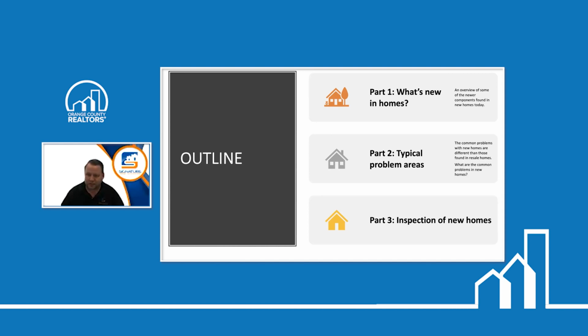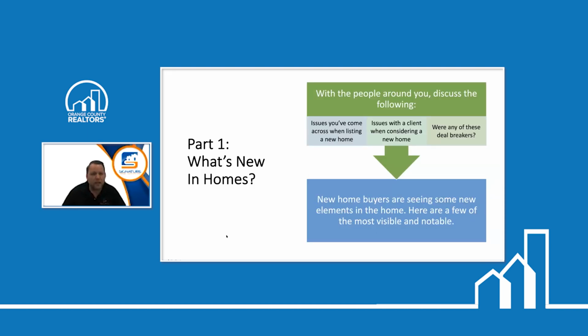But with this one, we're going to stick to just the main parts of the house as far as the construction goes. Part two of this, we're going to go over typical problem areas. The common problems with new homes are different than those found in resale homes. What are the common problems in homes? We're going to go over that. And then part three would be the inspection of the new homes, what we're looking for as far as the inspection goes.